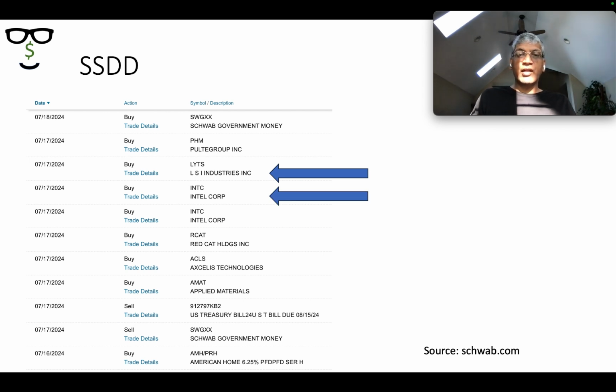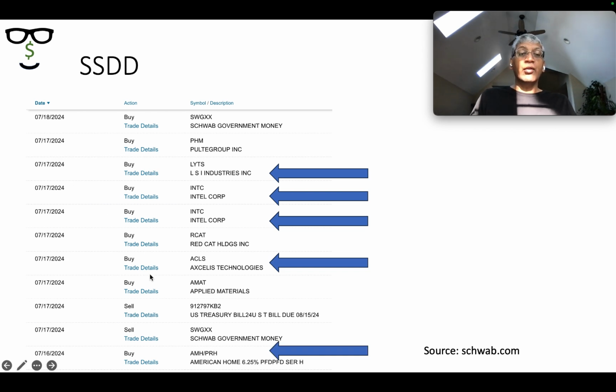I did buy a bunch of Intel with all the commotion going on about semiconductors and Taiwan, stuff like that. Aside from that, the rest are all usual things that I already have, ORCAT, AMAT, and you can see I actually sold some treasuries in order to finance some of these. And I am continuing to build up on the preferred AMH, PRH. Please be careful, don't build up more than the daily volume or you'll have trouble selling. But that gives 6.8 something percent, and it's a stable company, so I liked that preferred stock.